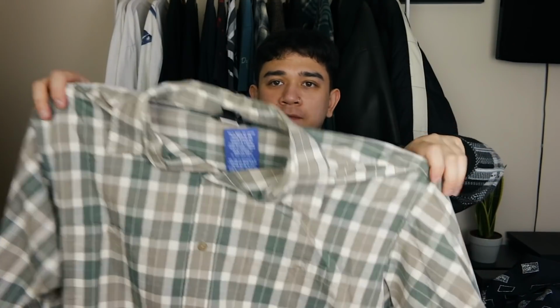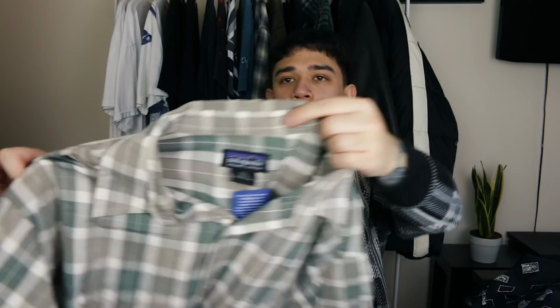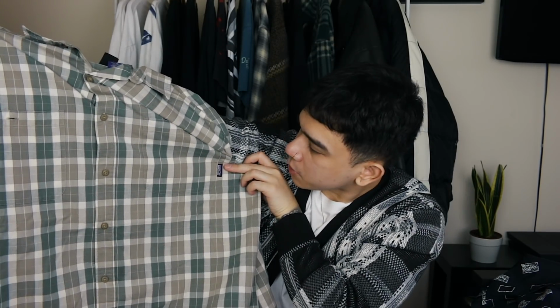Patagonia shirt. This one is very, very low key. You wouldn't be able to tell if it's a Patagonia if it wasn't on the label there. There's also a little tab on the pocket that says Patagonia. But I thought this one would be nice for an essential, just like a basic shirt type beat.